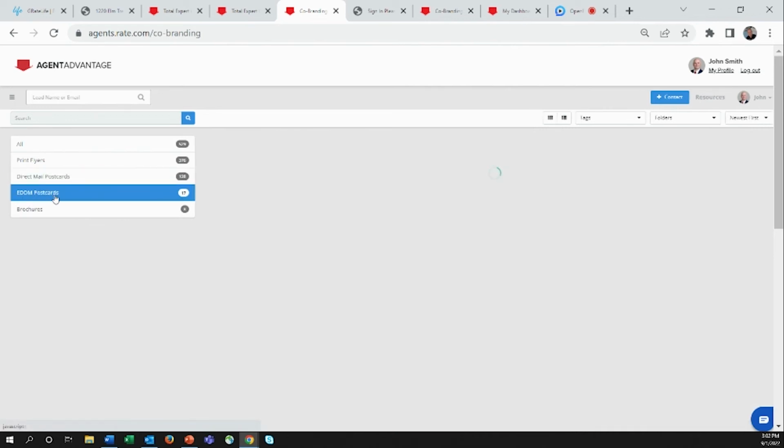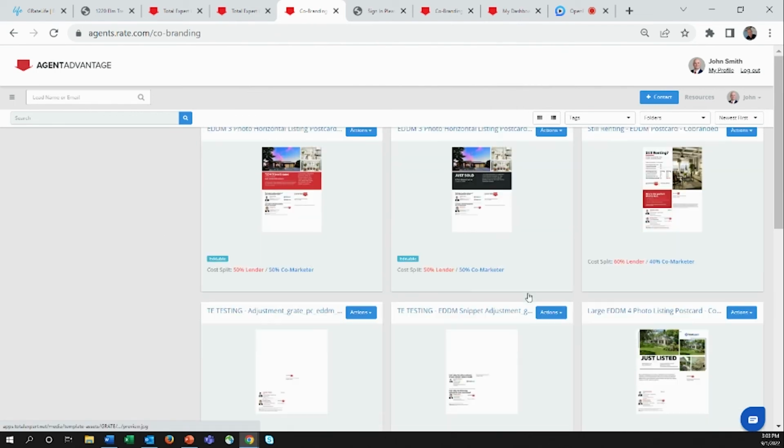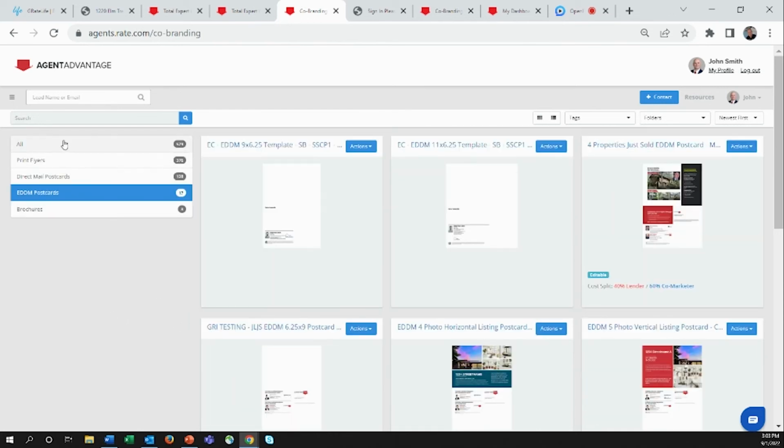These are EDDM postcards. That stands for Every Door Direct Mail. And that gives you the ability to send a postcard out directly from the U.S. Postal Service. You can submit the request. You can actually choose the certain area, the zip +4, for exactly where you wanted that postcard to go. And again, the cost split is provided there. There's also a search bar on the left if you wanted to be more specific.